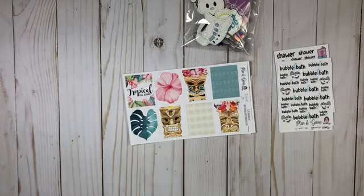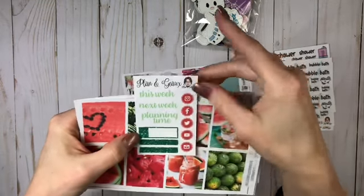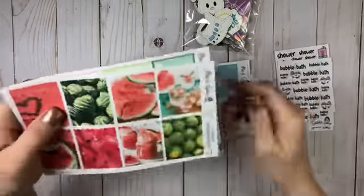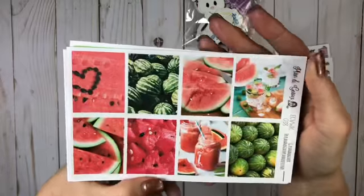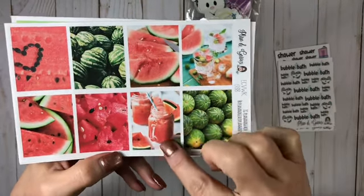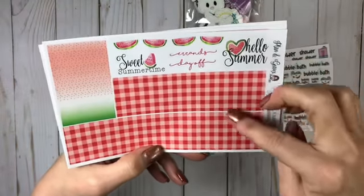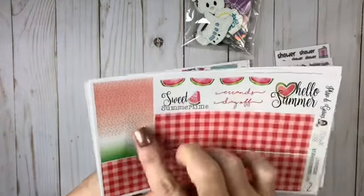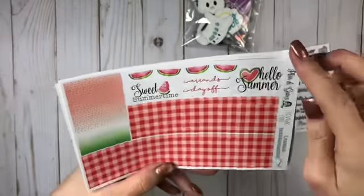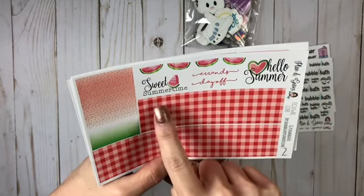The next one is called Watermelon, and you will see why. I'm going to go ahead and show you this. She gives you the same thing for this one as well. And then look at this gorgeous watermelon kit. Look at these full boxes. That looks so delicious to me. There's your full boxes, your gorgeous bottom washi I love, and your washi strips, which if you can tell, are little watermelon seeds. Some deco: errands, day off, sweet, summertime.